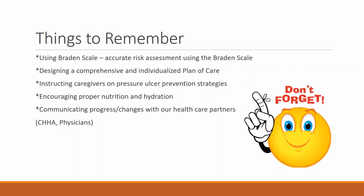I will be working on developing that tool. I believe I should have it within the next 2 weeks or so. And I would really encourage all the clinicians to use that tool when you go and visit your clients. You will instruct caregivers on pressure ulcer prevention strategies. We talked about proper nutrition and hydration, and also communicating the progress or changes with our healthcare partners.